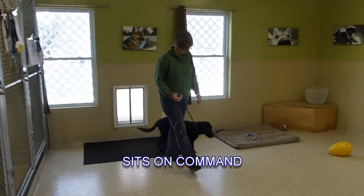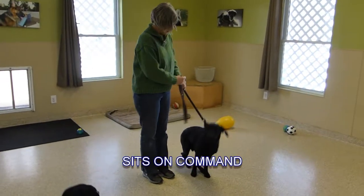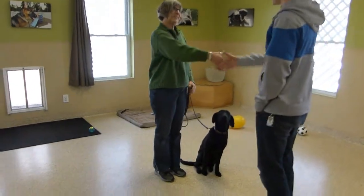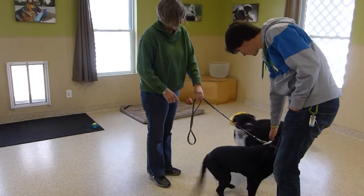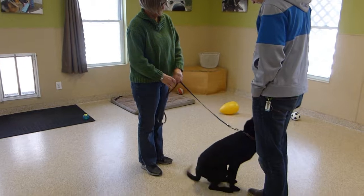The dog must respond promptly each time with no more than 2 commands. There should not be any extraordinary gestures on the part of the people approaching the dog. Normal, responsible behavior on the part of the people is expected.